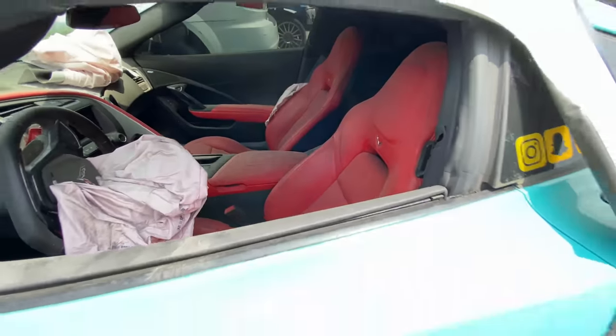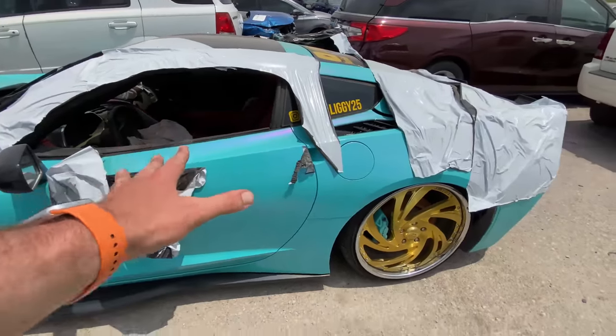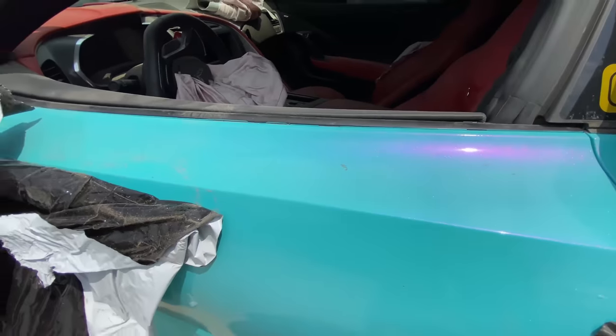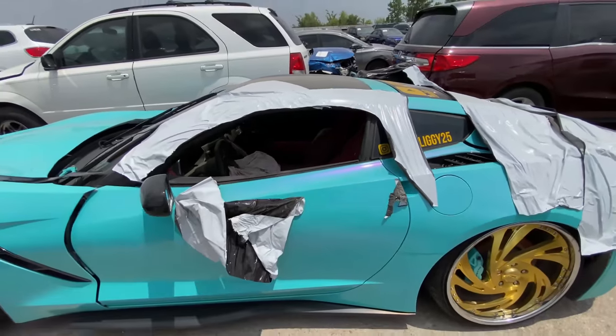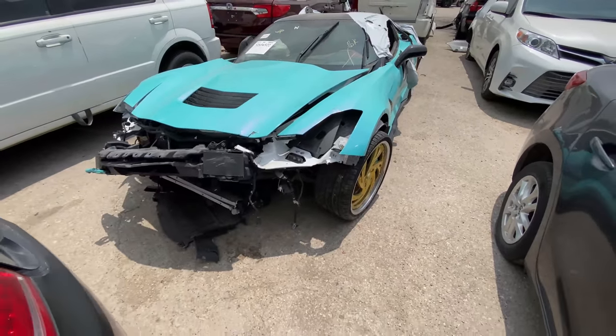Oh man, not comp seats, but they're red. And honestly, while I was kind of joking about this color because it's a teal, which in itself is good, but it has pink flake. I'm not sure how well you can see that. I'm gonna give him props on the interior because that's a great combo, and on this color, it actually looks pretty cool.